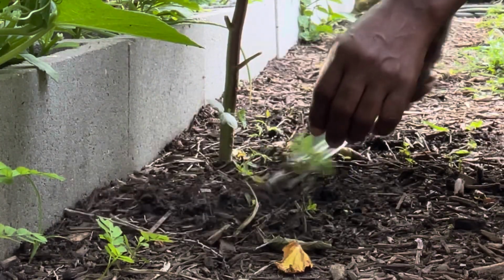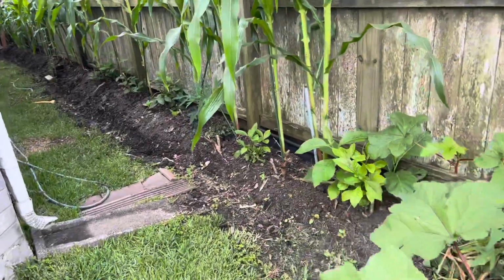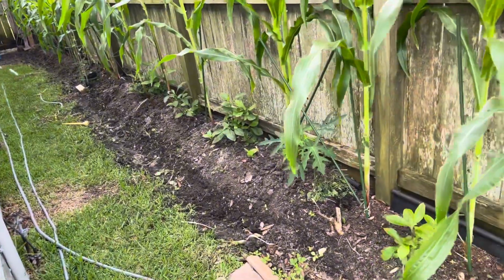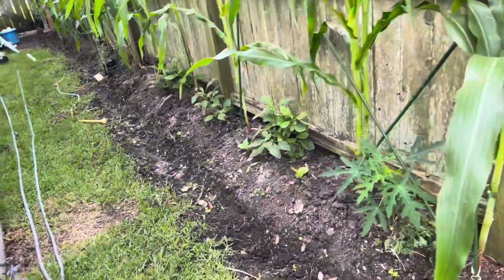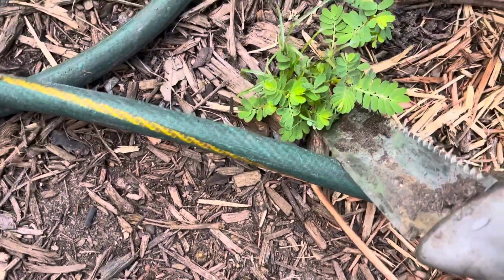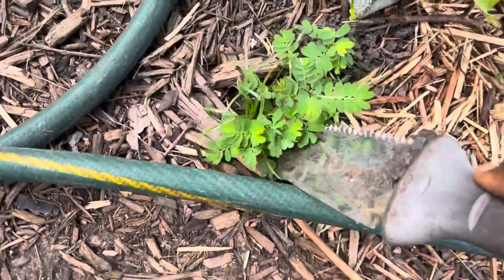So share with me some of the tips that you have to keep your garden weed free as I share with you mine. A weed is defined as any plant that is growing where it shouldn't be growing, period. Unwanted plants. It could be something that you eat, but if it's growing where you don't want it to be growing, then it is defined as a weed.